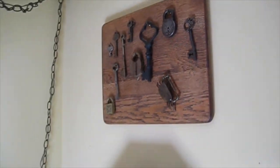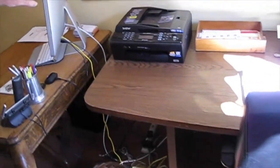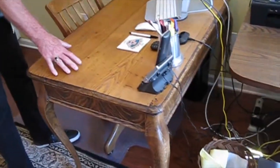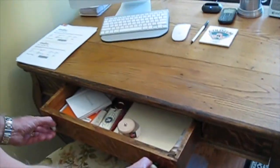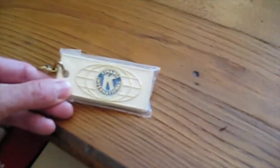If the camera will pan back down, you'll see that there is a tabletop here. This table is not an antique. It is just a table that she has in here. But this one right here, where you'll see the copier and the computer on, this table right here is an antique. And the chair that goes with it is also an antique. And there are, I believe, a drawer right here for little miscellaneous items. And one of the items I see right away is a trinket from the Kiwanis Club, as my dad was the lieutenant governor of the Kiwanis Club in Napa Valley, California.